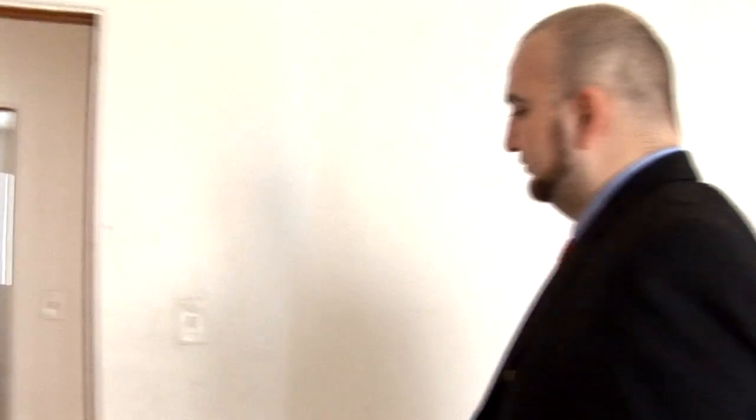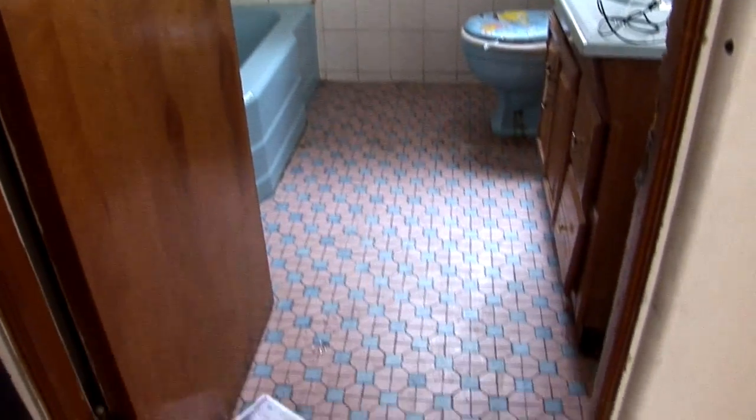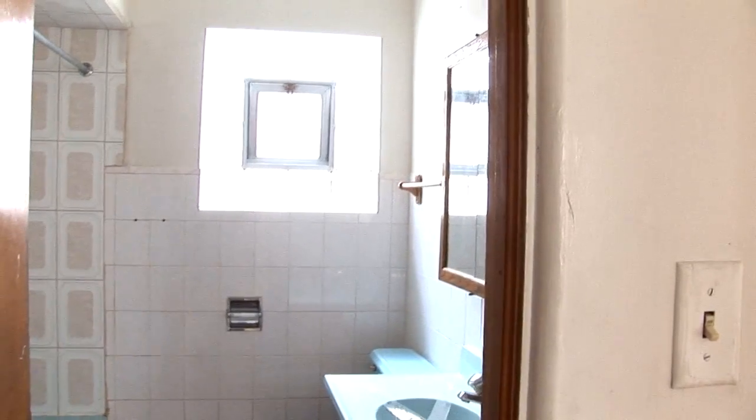Let's go back out. So again, we've got another gut rehab in the bathroom. Take the floor, tiles, everything out, put it all in new. You can keep the SpongeBob toilet seat.